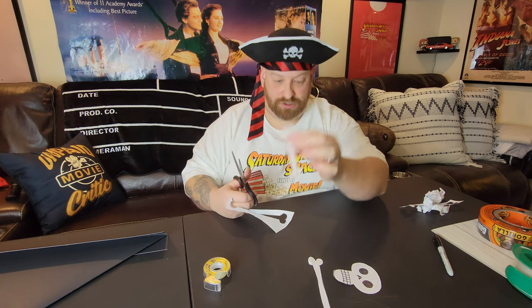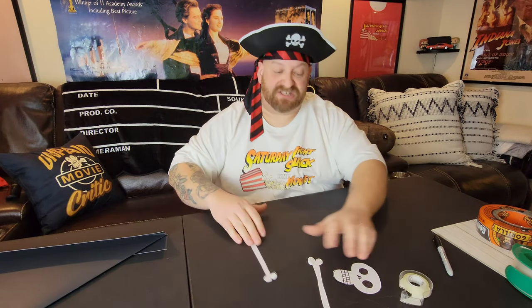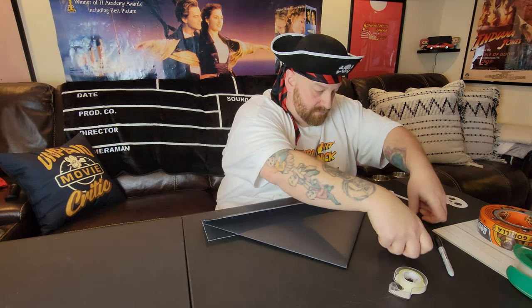There's a skull. There's one of the bones, and there's bone number two. Now, I don't have any glue, but I do have double-sided tape. So that's what we're gonna use. Put our Jolly Roger on our hat. First goes the bones. There's the bones. Now the skull. Oh, this was a rad idea.